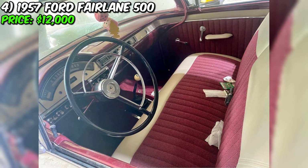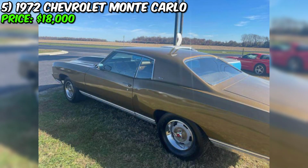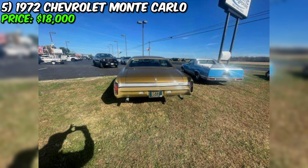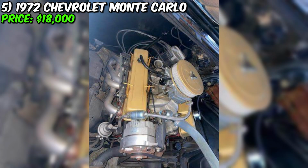this magnificent automobile. 5. I present to you the magnificent 1972 Chevrolet Monte Carlo, which is currently available for sale at $18,000. This vintage car with 77,000 miles on the odometer is a true epitome of style and elegance. This Monte Carlo maintains its originality with a 350 engine and an automatic transmission, making it not only beautiful, but also reliable to drive.